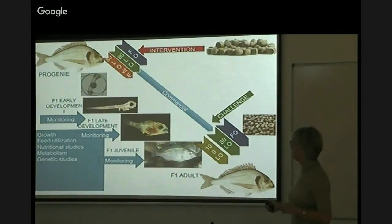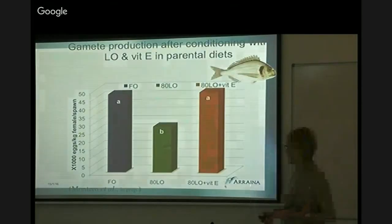After feeding the broodstock, we followed a commercial protocol until the fish were 3 months old. And then we made a challenge where we fed these fish, changing again only the oils, with fish oil, 80% linseed oil, or even 100% linseed oil. And along the whole period, until they were 5 months old, we monitored growth and feed utilization. We conducted nutritional studies, metabolic studies, and genetic studies, gene expression studies.